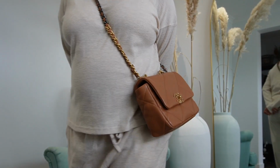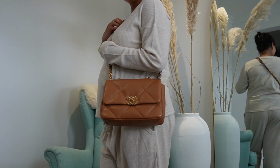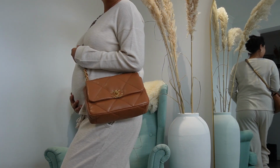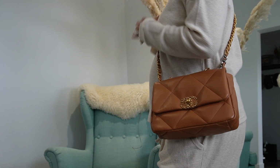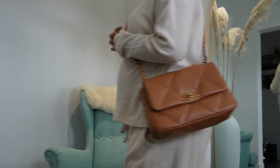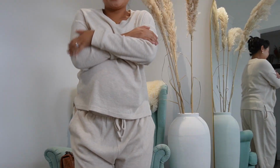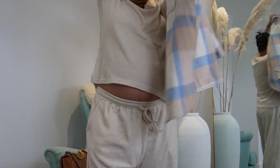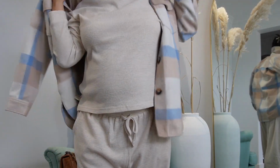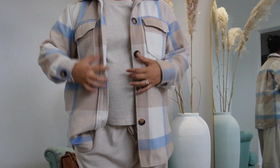Okay, so the first outfit that I have is this jogger set. This is just a sand beige outfit, and I think it's very neutral and it really will go well with the bag. Personally speaking, I would just go to the shops like this. If it is cold, if it's winter, then I would chuck on another jacket on top, maybe a denim jacket, a shacket, or whatever you have in your closet.